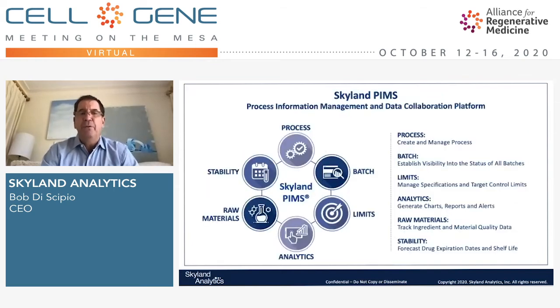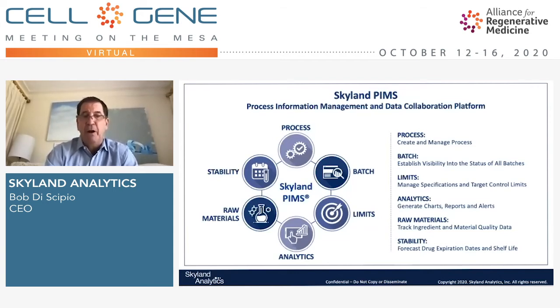I'd like to get into a few slides that show the Skyland PIMS application. The application is organized around several integrated modules that focus on recording of the batch data, target control limits and product specifications, also the management and quality analysis of raw materials, and in a recent release, we are providing analytics that forecast the drug expiry dates and shelf life. This is in the PIMS release 4.0, which was announced about a week ago.